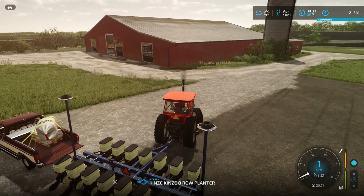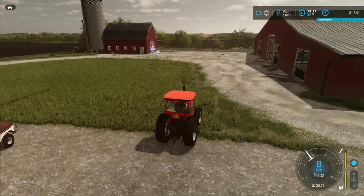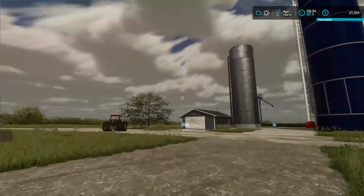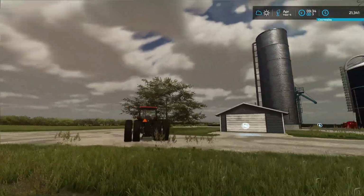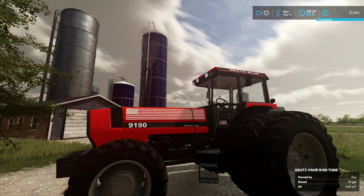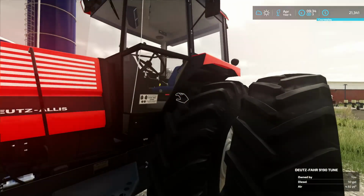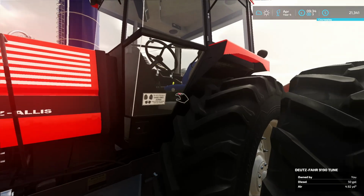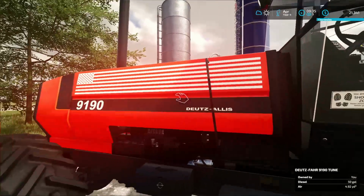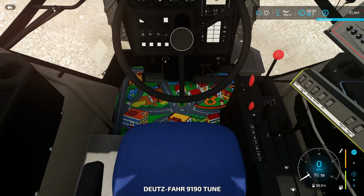We will drop that planter, and then we're just going to move this tractor up here out of the way for a second, and we're going to go ahead and throw the 9190 on the Kinsey planter so you can hear what this thing sounds like too. By the way, it's a shoe-free zone on this tractor, just so you know, and that's because I got some nice carpet in here.